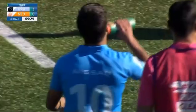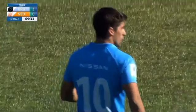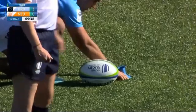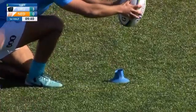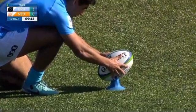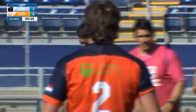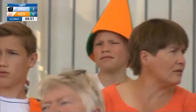A chance to double their advantage here at Hive. And it's been a mature, steady approach from Uruguay. They've been involved in some tight games. Trail Netherlands in the table, but in 10 minutes they've been the steadier of the two sides.